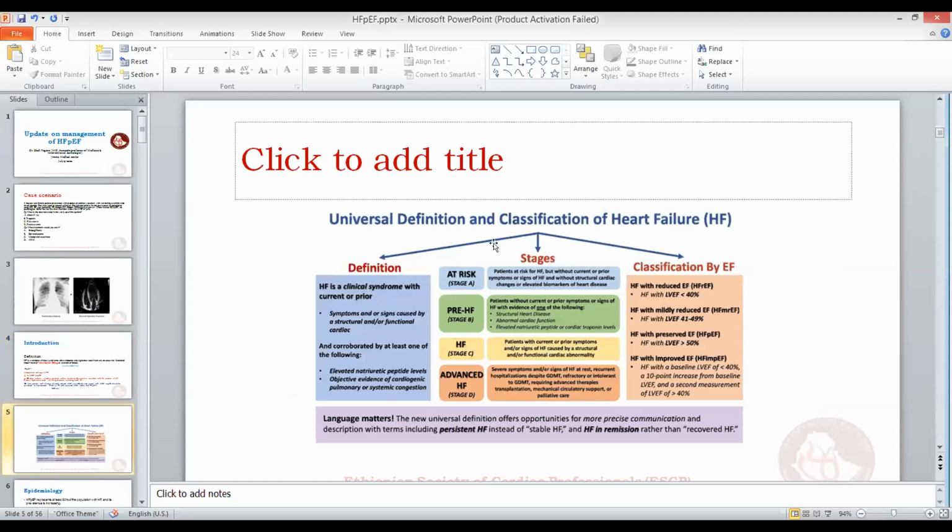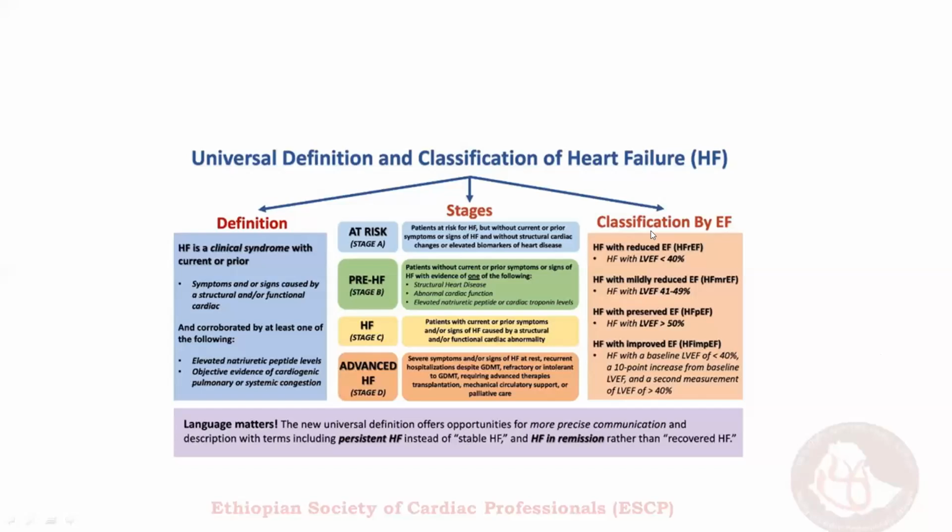This is the universal definition and the classification of heart failure. The definition of heart failure, as you have seen from the first definition, includes the symptoms, but there are patients with heart failure who don't have symptoms, like stage A. So the universal definition and the classification of heart failure includes the symptoms as well as the stage and the classification based on ejection fraction. As you can see, the first definition includes signs and symptoms caused by structural or functional cardiac abnormalities, and they should be corroborated by elevated natriuretic peptides and objective evidence of cardiogenic pulmonary or systemic congestion.